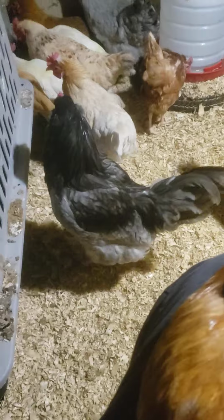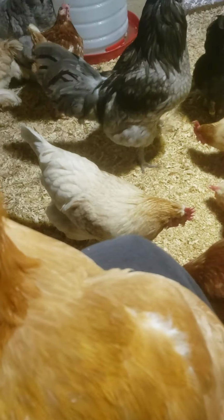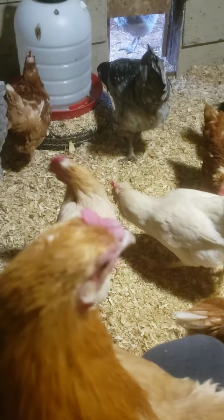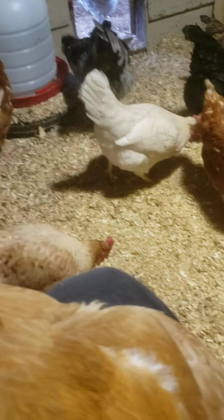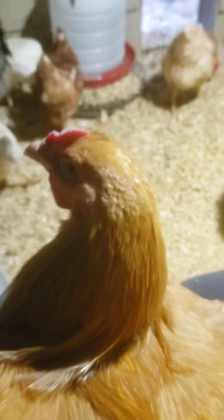Oh, roosters are really cross and stuff. Hey, you're not cross. You got nice big wings. Look at your wings. You can do whatever I want to the birds, eh? Look, you're gonna sit right on top of me. Charlie, you're nice and warm. You got some nice color to him. This color. Hey, buddy. You picking at my shoe?